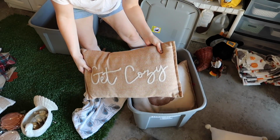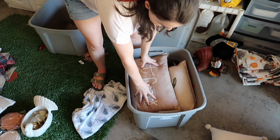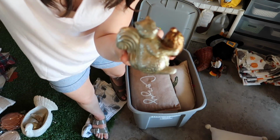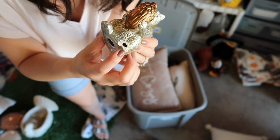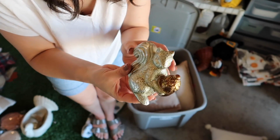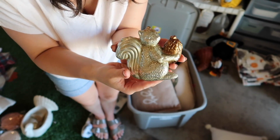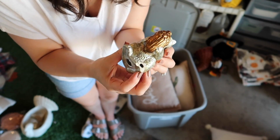And another pillow I have here is this Get Cozy one. I got this at Michael's last year and I still love it. So I'm keeping that in there. This is one of my kids' favorite things. And you can tell it's one of their favorites because it has a missing foot. It's been used and abused. We've had this since the boys were babies, and so it's too sentimental. My kids always ask, where's the little squirrel? So I'm keeping this one, even though he is a little broken.